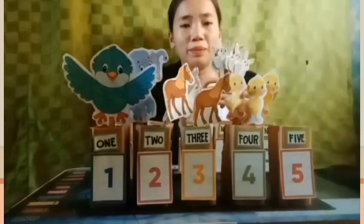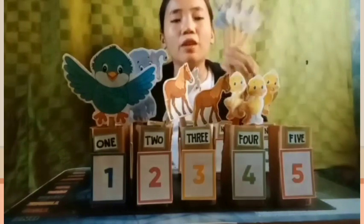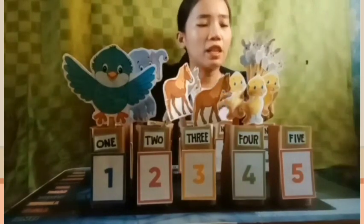And now this one. What animal is this? It is a rabbit. Very good. So let's count how many rabbits I am holding. Okay? Let's count now.